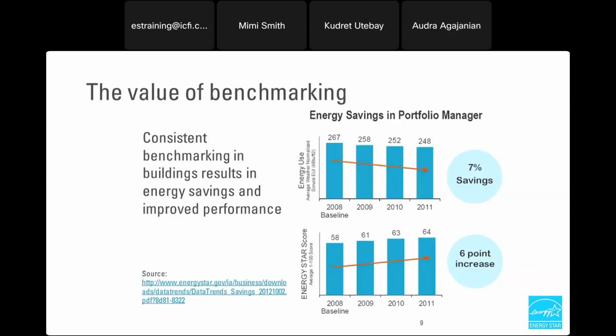Many studies have shown that benchmarking and tracking energy usage metrics are an important part of your energy management plan. The two examples shown on this slide illustrate this point based on an EPA analysis of more than 30,000 buildings that tracked energy consumption in Portfolio Manager from 2008 to 2011. The graph on top shows a decrease in energy use from 2008 to 2011, and the graph on bottom shows a 6-point increase in Energy Star Performance Score generated by Portfolio Manager for the same time period.